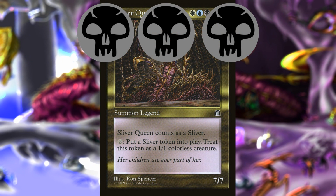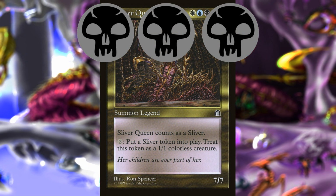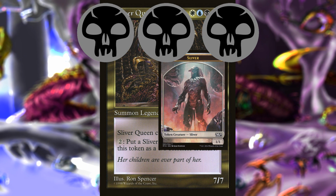I can repeat this process an infinite number of times for infinite mana and infinite sliver tokens, which will now attack for victory. Since there's a lot of interchangeable pieces to this combo, it's pretty difficult for my opponents to completely shut it down. But it's also not a guarantee that I'll always have access to these cards, so I included a few other ways to go infinite as well.